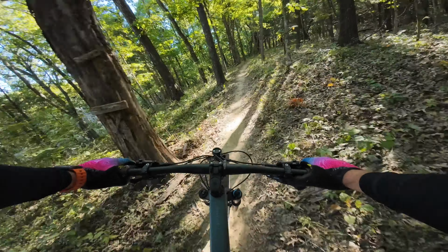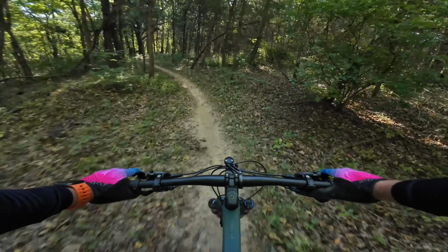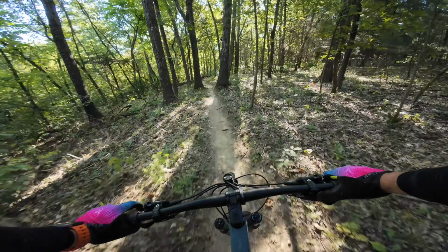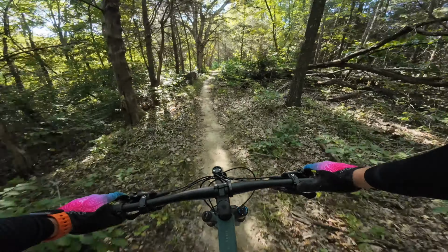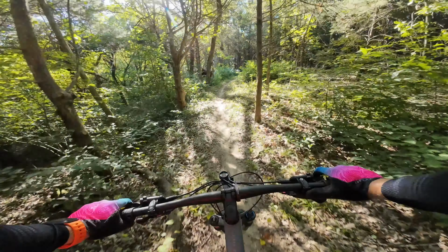He actually really enjoyed how lightweight it was, how well it rolled. With these DT Swiss wheels, it rolls so smooth. If you've never been on a high quality set of DT Swiss wheels, you're really missing out. And having a bike that is super lightweight, rolls really well, and has that sweet spot geometry that's kind of in between a trail bike and an XC bike, this really hit home with him. And that is saying quite a bit.